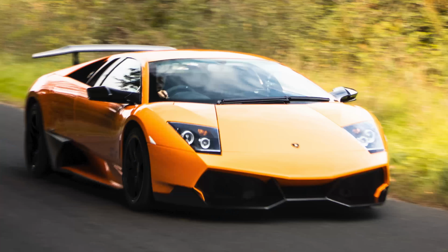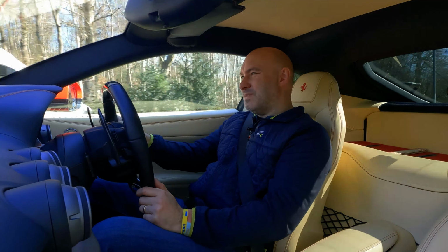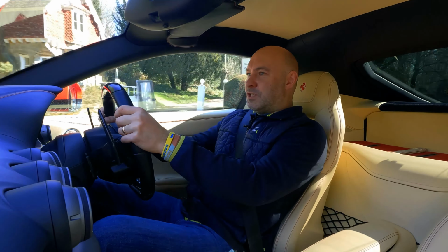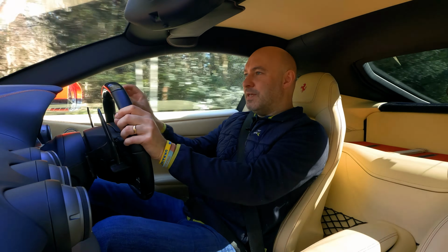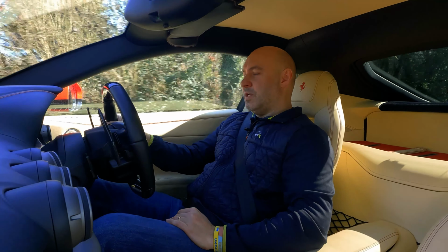Then you look at the Lamborghini V12, the Murcielago. I love the engine in that car, but again, that's more of a raw racing car, whereas this is a Grand Tourer as well. I was thinking of the Speciale, just because obviously it's got the same steering wheel and features of the Speciale. The steering feels very similar to the Speciale.